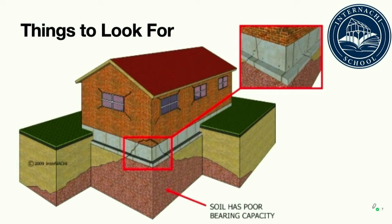Home inspectors should look for and note mortar joint condition, loose bricks, misdirected downspouts, overflowing gutters, horizontal cracks, vertical cracks, step cracks, untreated wood in contact with soil, previous repairs, sagging lintels, missing or obstructed weep holes, too few weep holes, and missing or improperly installed flashing.